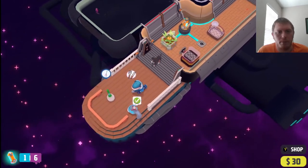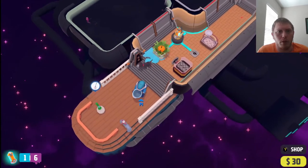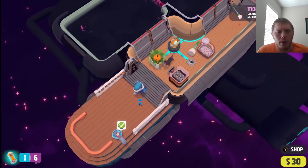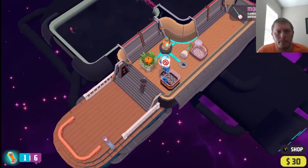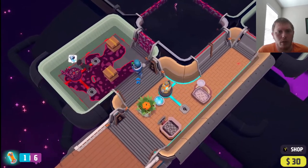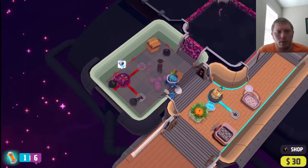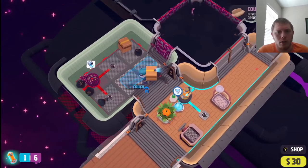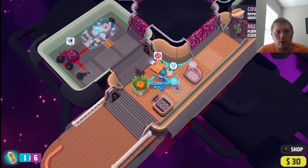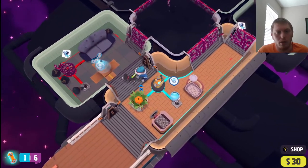Nope, I ate the pumpkin. Never mind. Go ahead and water that. And I'm gonna go in the left door right here first. Okay, cool. Not really dangerous in here yet. Let's go put the couch there. Decorative ornament there.